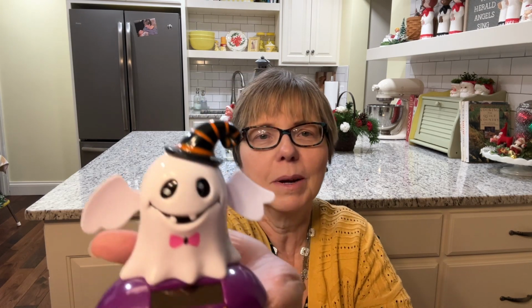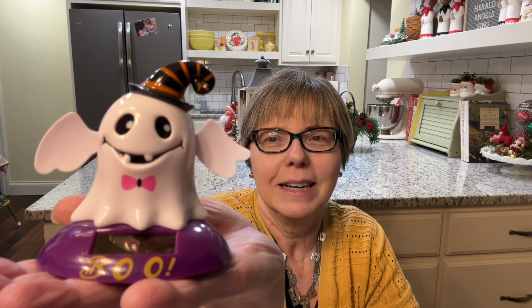So there's that. And then this little guy is one of the bobblers that I am known for in my booth for all seasons, and his eyes are just cracking me up. Let me see if I can get him to work when I hold him up to show you. Yes, he's working. Isn't he funny? So that's a cute little ghost, and of course it says Boo on the front. So that will go in my booth. I have quite a bit of different seasons represented, and a little bit there for Halloween in my booth.